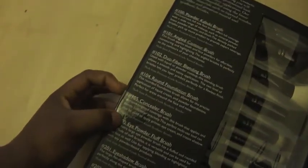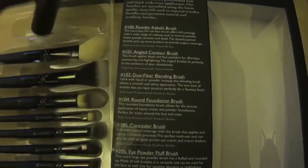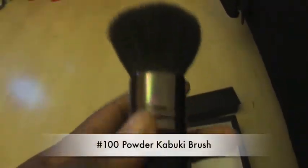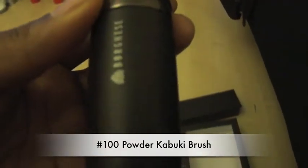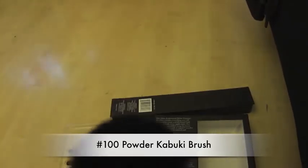I should have prepped this before the video. Take that off, and this comes off. Quite simple. And then the brushes themselves slide out like this. So what you have is this beauty here, which says number 100 powder kabuki brush. And it's like that.